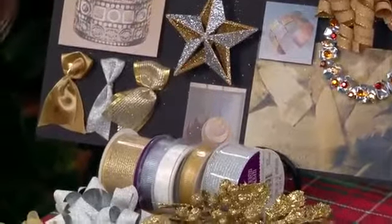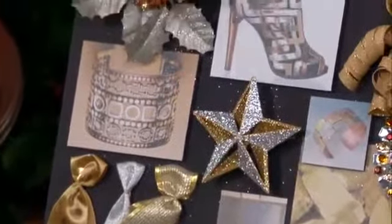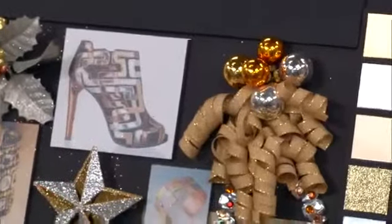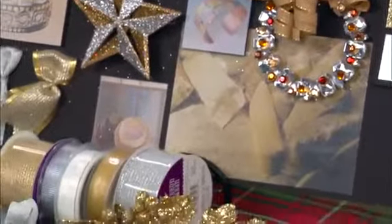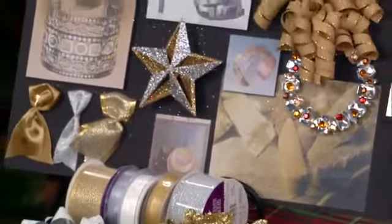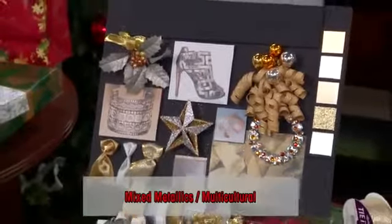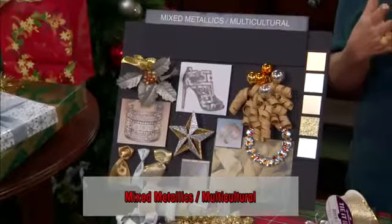So this first trend you'll be seeing is mixed metallics, and it's multicultural. It's really rich in both color and meaning, and I really like this because you can mix the gold and the silver and bronze. Just like Debbie said in the fashion segment, it's okay to mix the golds and the silvers. There's no more not being able to mix the different elements together. I like it because it looks really new and fresh.